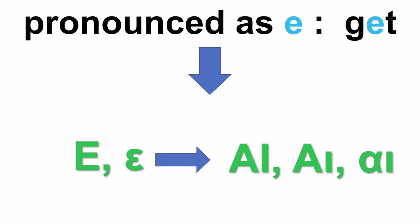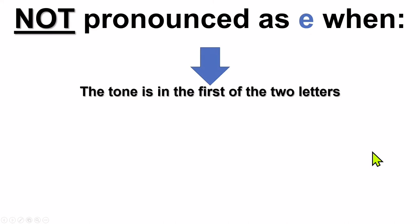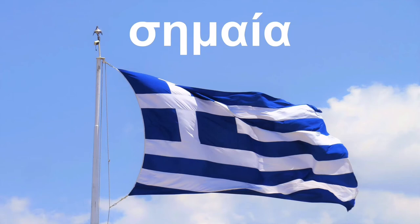But before that, I will remind you that even though that combination exists, there are also rules that if you see it, you will not pronounce it as e. And those rules are exactly the same as before. So if the tone is on the first letter, the letter alpha, you will still have to pronounce them as two separate letters, as a-i. And again, if the second letter has the dialytica, the two dots above it, you will again pronounce it as a-i. But let's go and see some examples. Have a go with this word first.